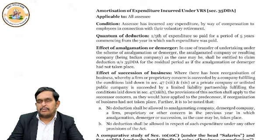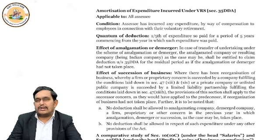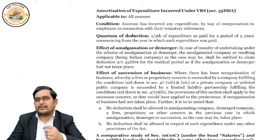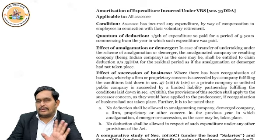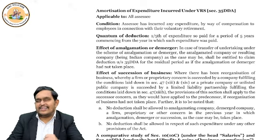Now let's continue. For what is this expenditure? VRS payment. Suppose an employee has to retire at the age of 60, but we want him to retire at the age of 58. So we'll give him some extra perks, extra money, and ask him to retire early. Sometimes in our organization, manpower is more, so we'll ask our existing manpower to retire voluntarily, not forcing, not throwing them out. For that, whatever expenditure is there, you can claim as deduction under this section.